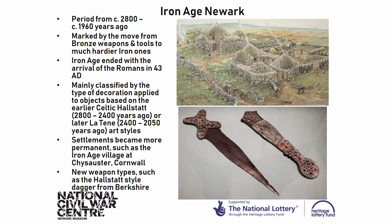It is mainly classified by the type of decoration applied to objects based on earlier Celtic Hallstatt (2,800 to 4,000 years ago) or later La Tène (2,400 to 2,050 years ago) art styles, both of which originated in Central Europe. The Iron Age ended with the arrival of the Romans.